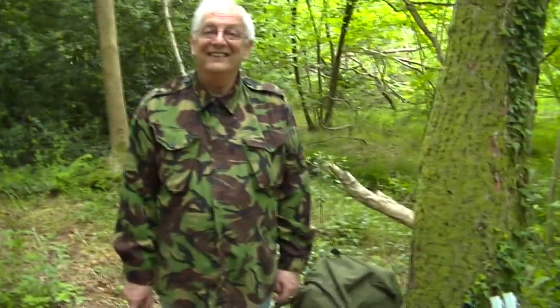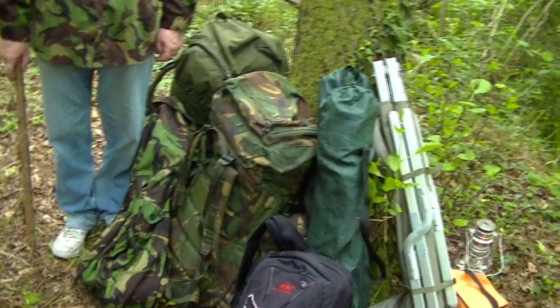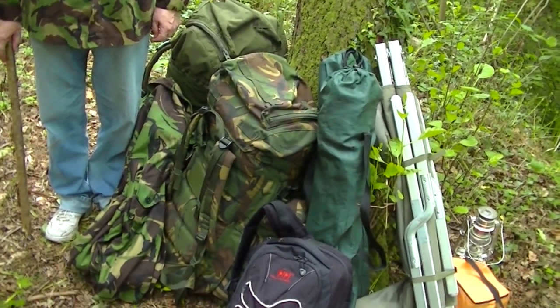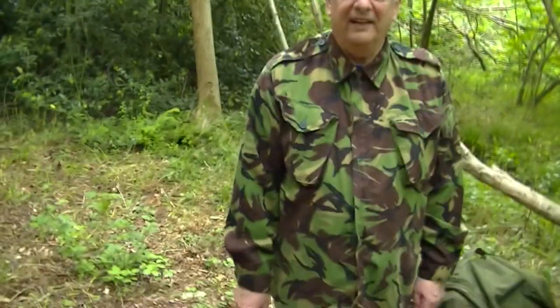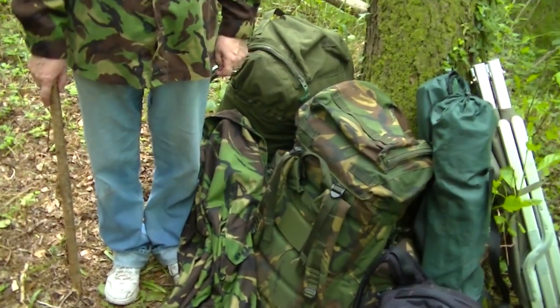Obviously we can go lightweight if you wanted to, but this is all about comfort, so if you can carry it, you carry it. And I carried it. You did, didn't you? Yeah, well done. And I've just passed my other birthday. I'm now officially 70. 70 years old. And he's rocking the PLC Bergen.